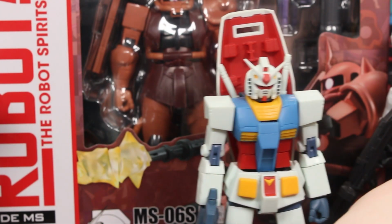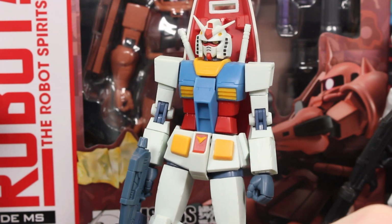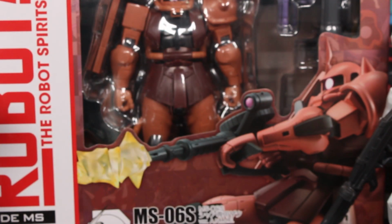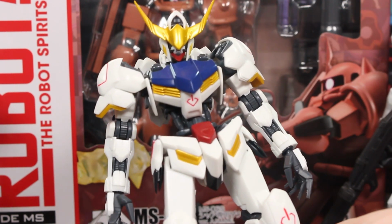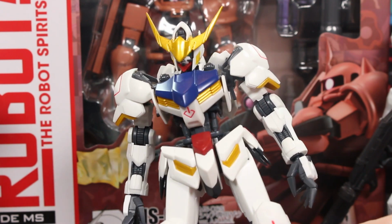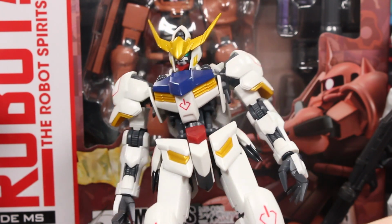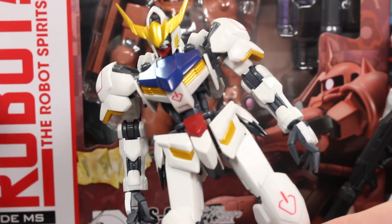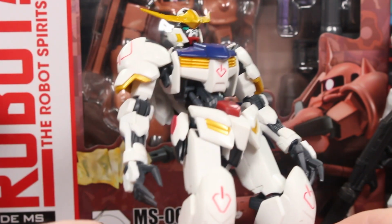But, of course, I did review this already. We do have the Robot Spirits RX-78-2. Fantastic figure. And same thing with the Robot Spirits Barbados, which if I didn't act when I did, like a month before the pandemic really kicked off, I would never have been able to get this, with how the state of the world was back then in like 2020.